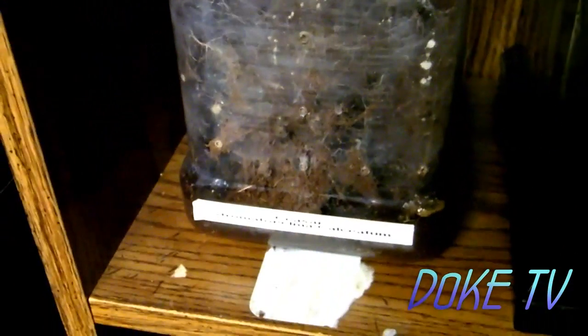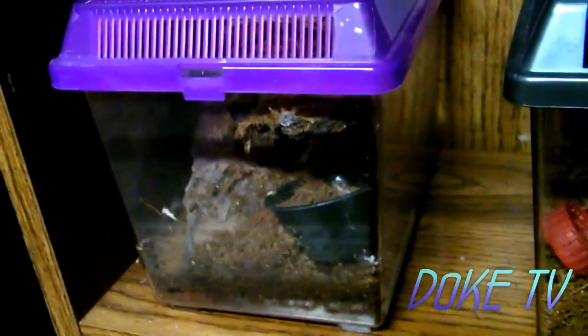In here, you'll never be able to see him, but this is my Stromatopelma calceatum, Caesar. It's the featherleg baboon. It needs to be all cleaned out and rehoused very soon. I'll give you an update on that one once I transfer it out. I'm sure that'll be fun.